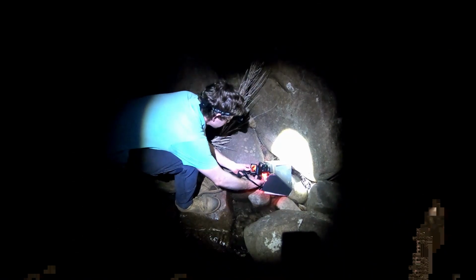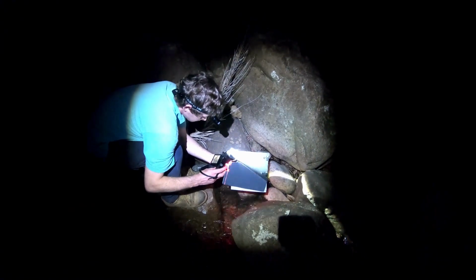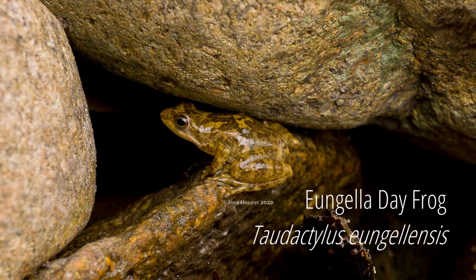Jono spotted one Eungella day frog, critically endangered Taudactylus eungellensis. It would only let him get one photo though, before it hopped away.